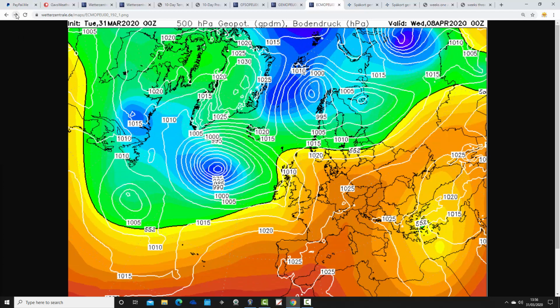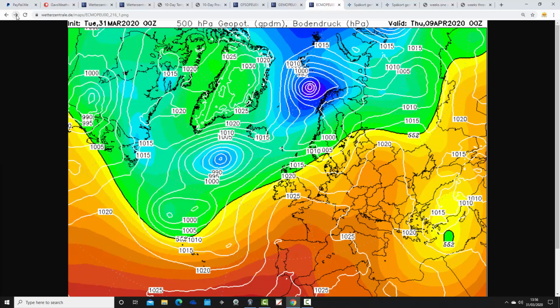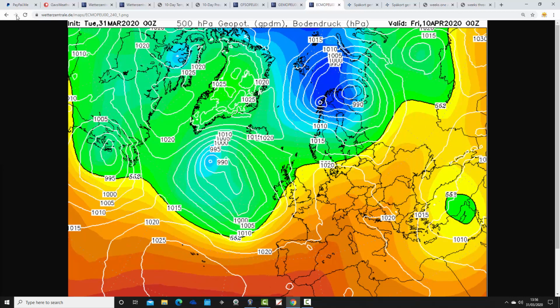But through to the middle of next week, again, we have this scenario of high pressure to our east and low pressure to our west, which draws up southerly winds. Could be quite unsettled in the northwest with some bands of rain up there. But down in the south-southeast, there should be a reasonable amount of dry weather. And as we get to day 10, that's how we look.